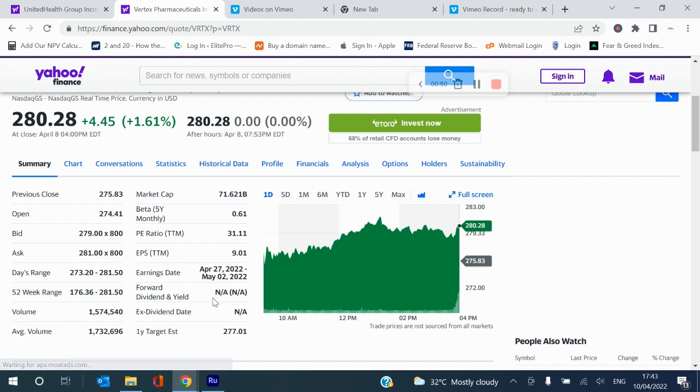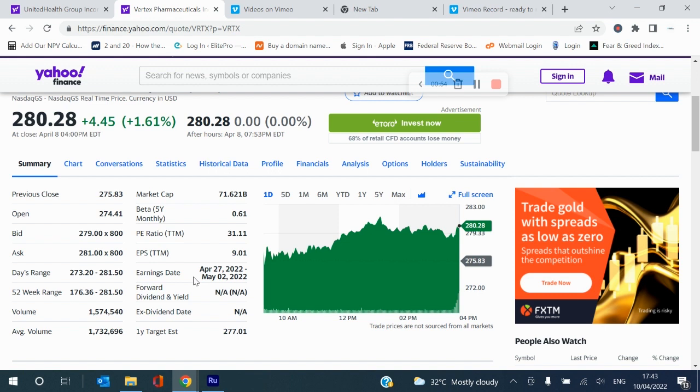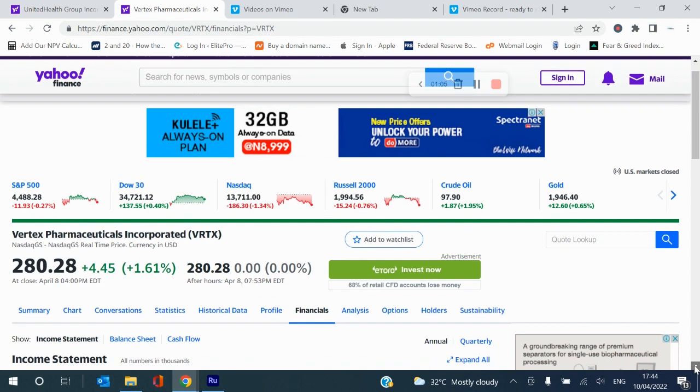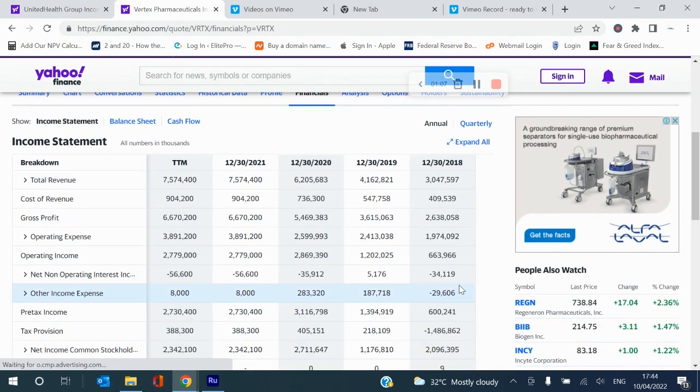Vertex is not paying dividend at the moment. The earnings date is April 27. Day's range is 273 to 281. Now let's have a look at its financials, starting with the income statement.